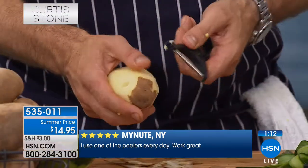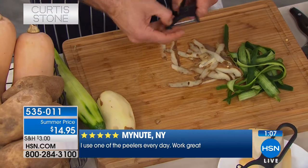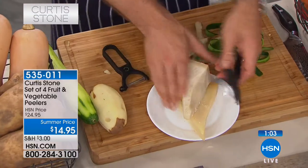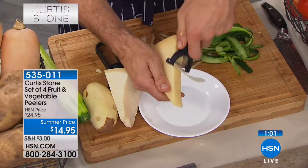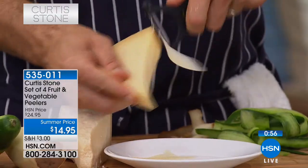Do you find, Chef, that when you don't have the right tools like this, you tend to not be very adventurous with your recipes? Well, you're absolutely right. Think about all the things that you can use this for. Look at the cheese. I've got some soft cheese here. I'm going to go ahead and do some beautiful shavings of soft cheese just like that.